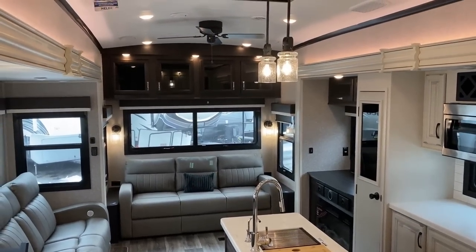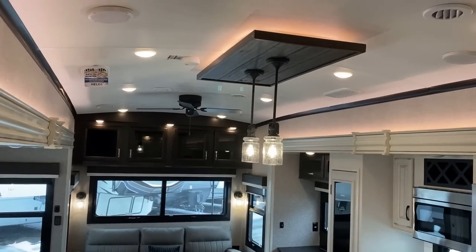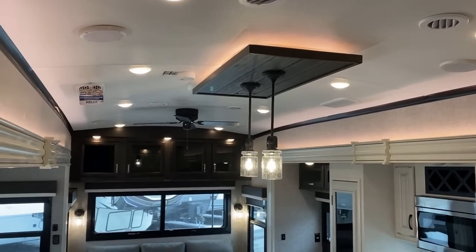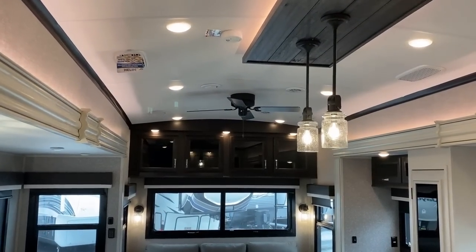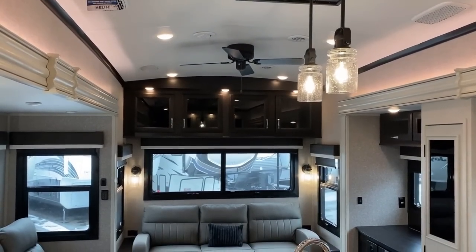Let's start right from the top down. We've got that double vaulted ceiling where it's vaulted inside and outside with their double truss or vaulted truss roof system. And where you don't see the square, you won't hear the air because Jayco has their whisper ducted AC system, keeping this thing very cool and nice and quiet.